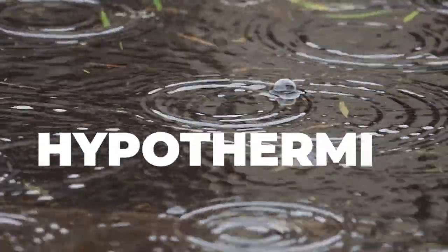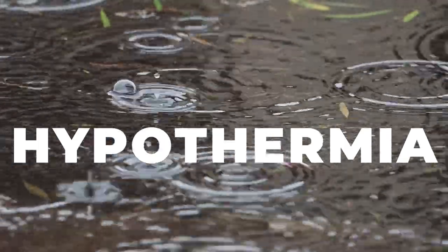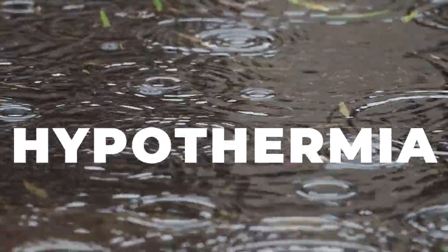Now let's talk briefly about hypothermia, what it is, symptoms to look for, treatment, and prevention. This will be a concern if the weather is cold and raining, such as a late fall campout.